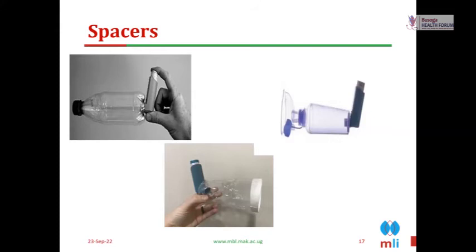So the use of that spacer is that once you puff into that chamber, as the child breathes in, every time they take a breath, they take along the inhaler, the salbutamol, with them into the lungs, and then it does what we want it to do.